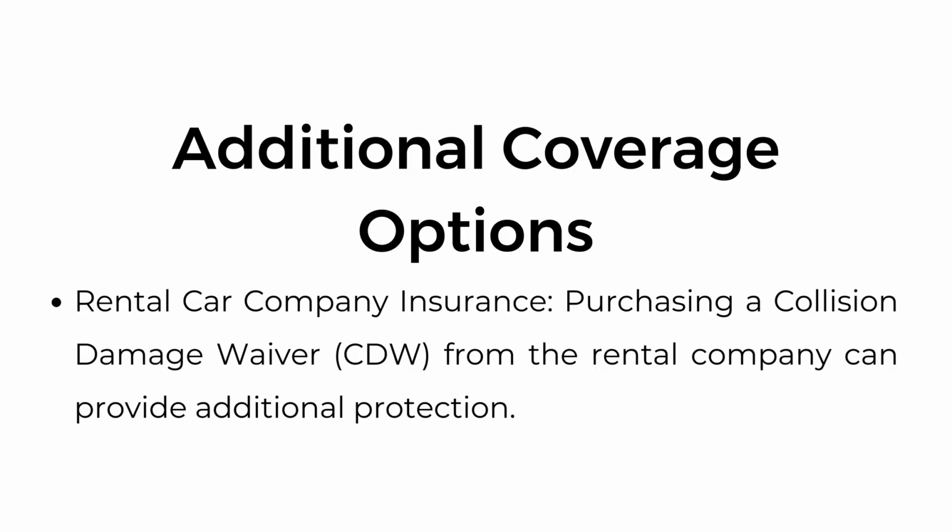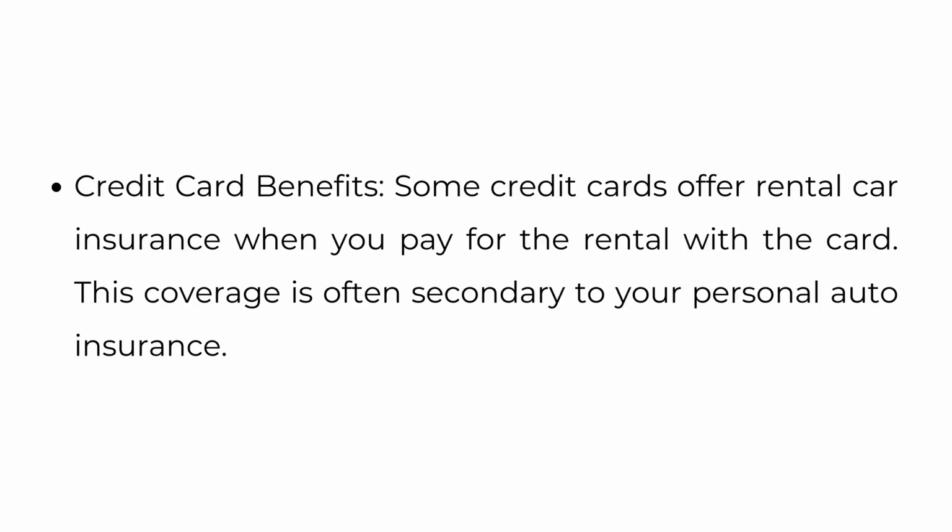Additional coverage options. Rental car company insurance. Purchasing a collision damage waiver, CDW, from the rental company can provide additional protection. Credit card benefits. Some credit cards offer rental car insurance when you pay for the rental with the card. This coverage is often secondary to your personal auto insurance.